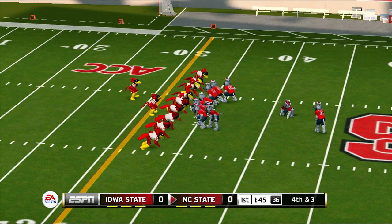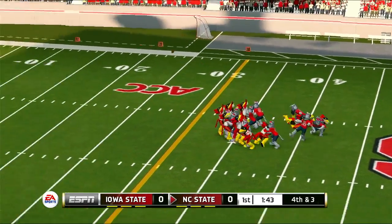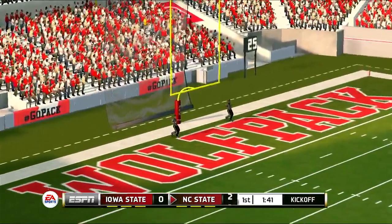They'll call on the field goal unit. North Carolina State is looking to go up by 3. It's up, looks long enough, and he got it.